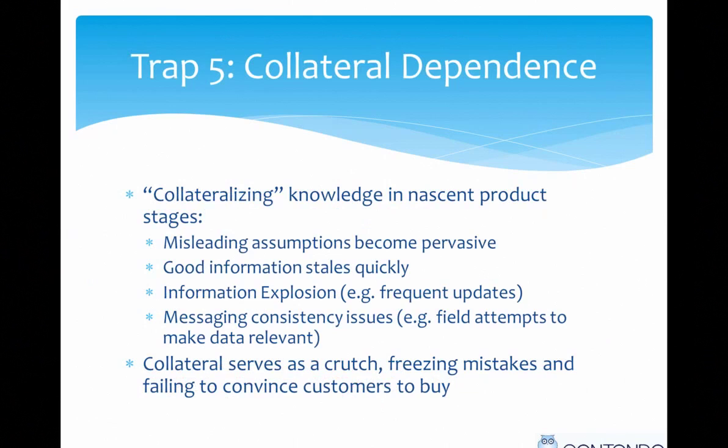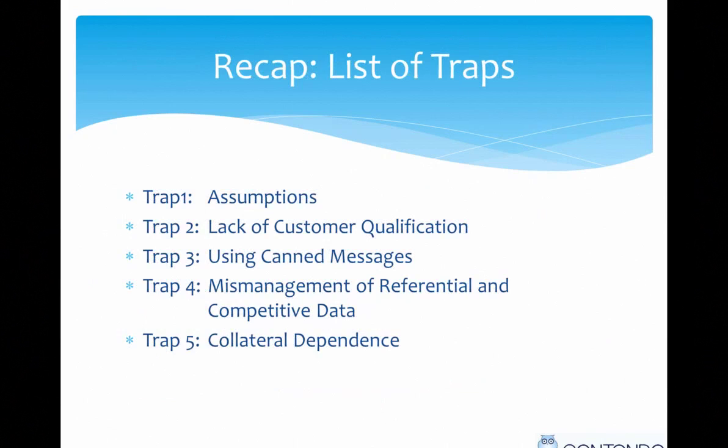Some teams use different versions of the documentation and the messaging. What ends up happening is collateral serves as a crutch, doesn't help the sales team sell, at which point they become discouraged. So let's recap the list of traps.